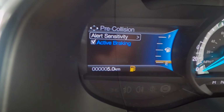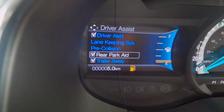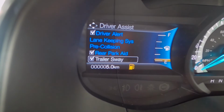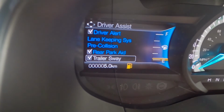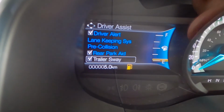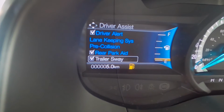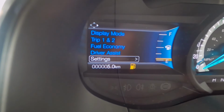Pre-collision assist, if the vehicle senses a potential collision with this setting turned on, it's automatically going to brake for us. Reverse parking aid, as we start to back up, that beeping that we get, we can turn that one on or off. Trailer sway control. So if the vehicle senses potential trailer sway going on, it's automatically going to apply braking to the engine in order to get that one under control. And that's one of the big reasons why I recommend looking at getting the trailer tow package from the factory to make sure that you get that setting.